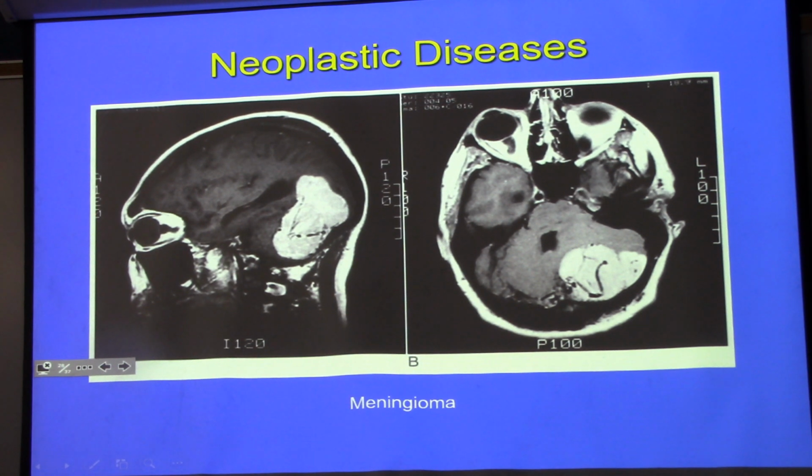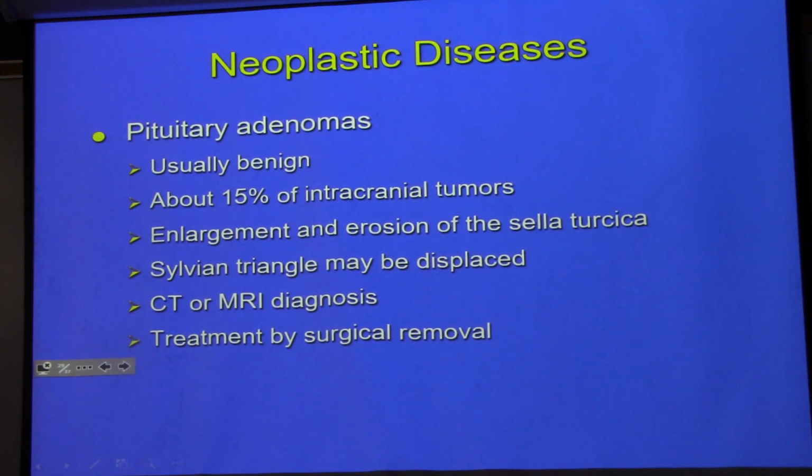And here's another image of a meningioma. And as you might imagine, since it is originating in the meninges, these are always close to the surface of the brain. But as they grow, they can take up a lot of space and wind up causing all kinds of difficulties for the patient. You don't want anything in your brain case except your brain.